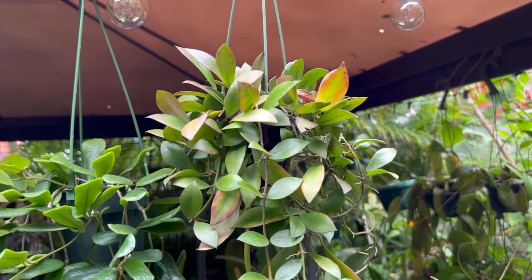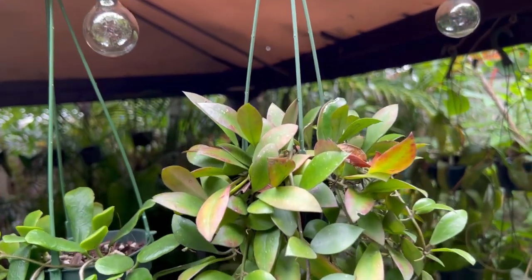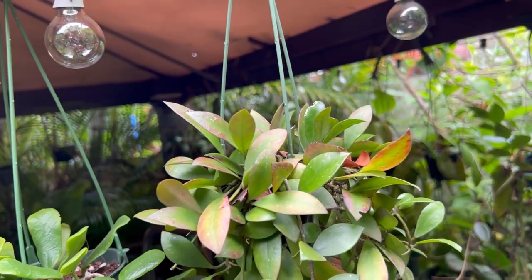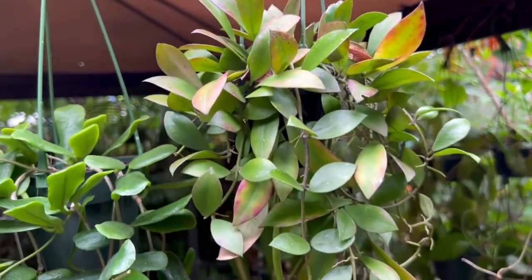And this is Hoya tangensis. These leaves, if you sun stress them, get super red. These are a little red. It doesn't get much sun here in my garden, but it is a happy little Hoya.